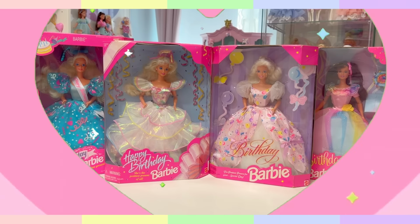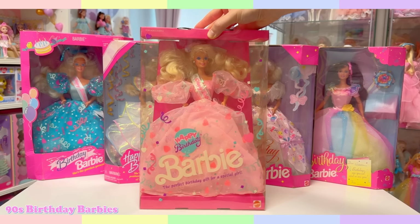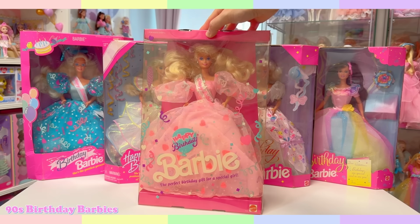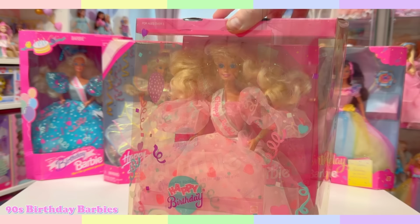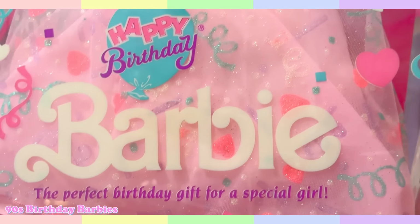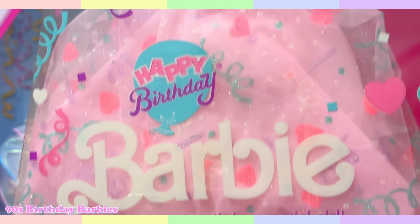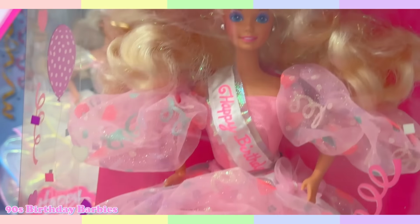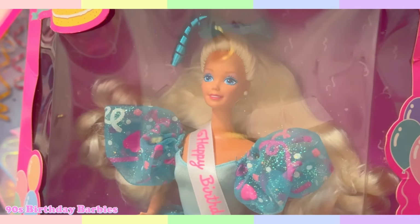Of course, no 90s birthday party was complete without a big, pink, poofy gowned Barbie doll. I am so in love with birthday Barbies. They, to me, are the epitome of what a Barbie doll is. It is big hair, big dresses, over the top, glitter, festivities, and just all in all, happy vibes.